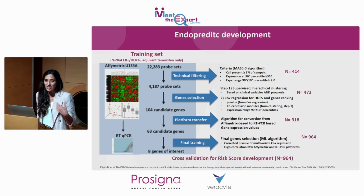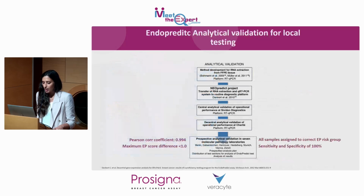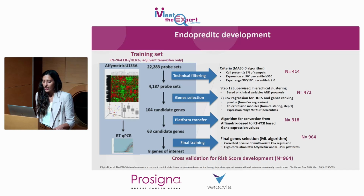The statistical design for the development of the EndoPredict score is quite complex, but basically the main steps were the supervised hierarchical clustering that allowed to classify and select, from more than 20,000 genes, 104 candidate prognostic genes. This time, unlike the MammaPrint development, the analysis was supervised. That means that the investigator set the criteria for classification. The criteria were the risk of relapse and the clinical variables.